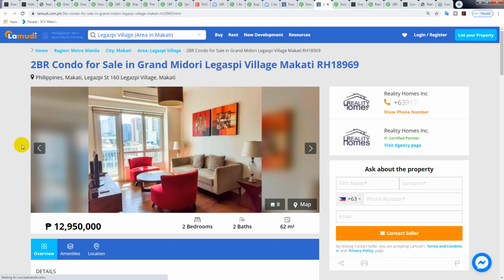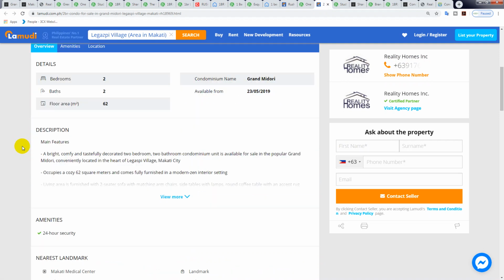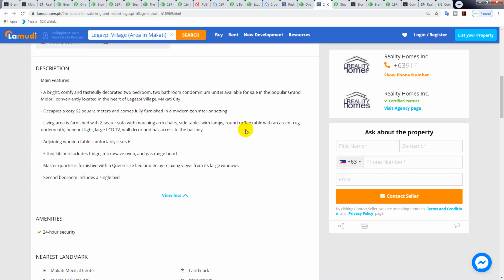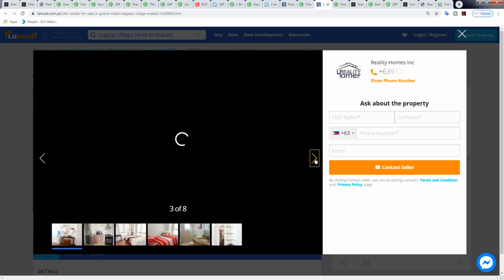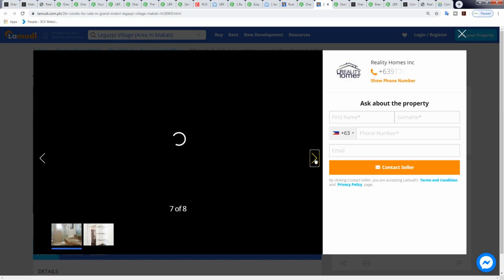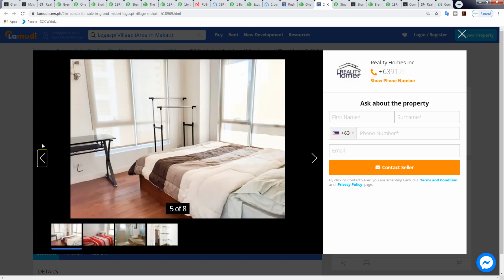12.9 in the Grand Midori. It is 62 square meters. It's a 2-bedroom unit, not a 1-bedroom, a 2-bedroom. Obviously, the 2 bedrooms are usually priced higher in terms of price per square meter. That looks like a corner. Yep, it looks like a corner unit, and it is a corner unit, guys, so that is ideal.